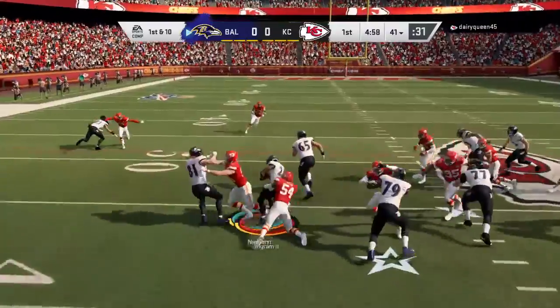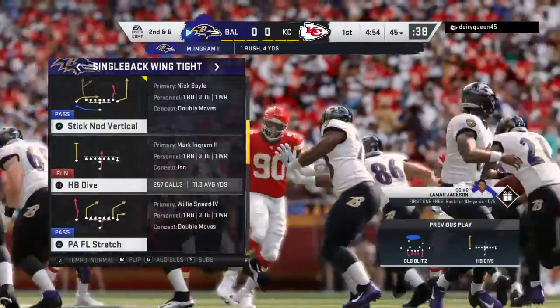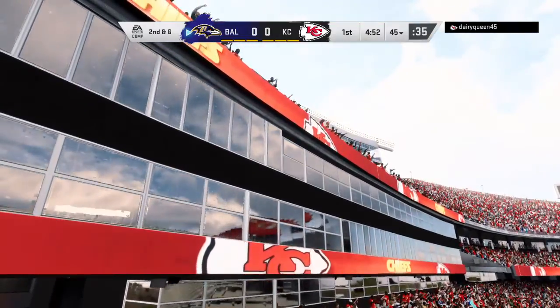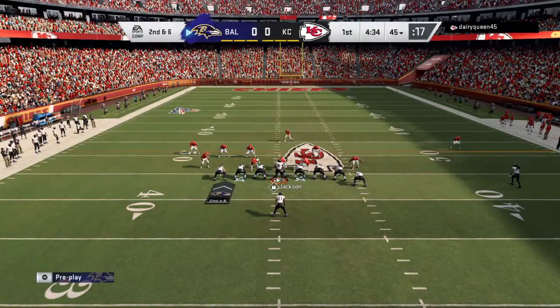They run. It's Mark Ingram. 4 yards the result on the first play from scrimmage. Second down. Well, I think that's what they're going to need to do here in the first half. You've got to take some pressure off of this young quarterback, and no better way to do it than to establish the running game early.